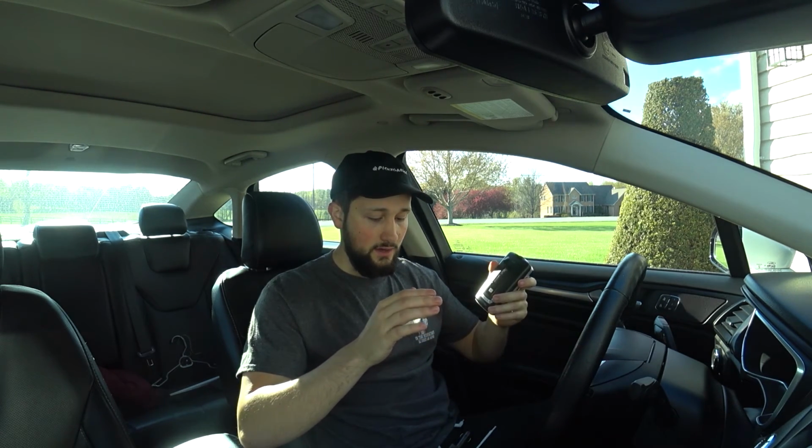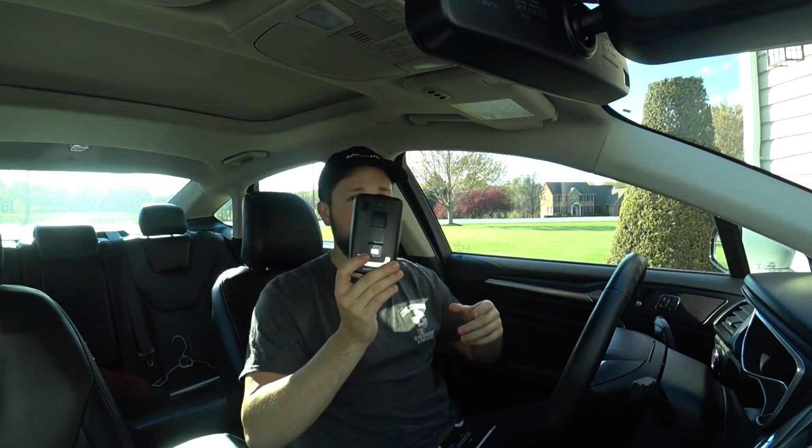I have a lot of friends that swear by these and always run them in all their vehicles, and they would even say that it's saved them from a lot of tickets. But like I said, they more or less speed all the time and get tickets a lot. So it's just that extra layer of protection.